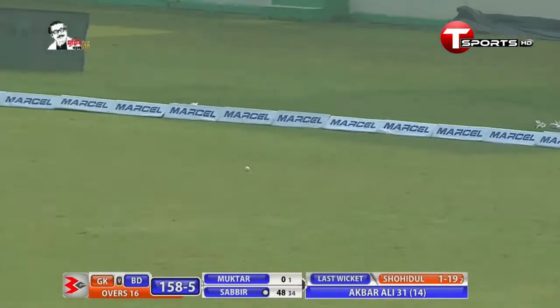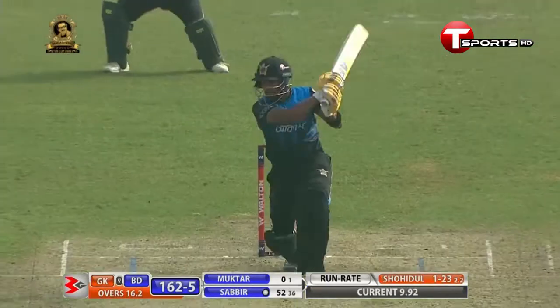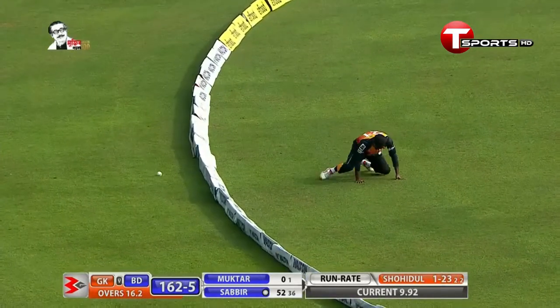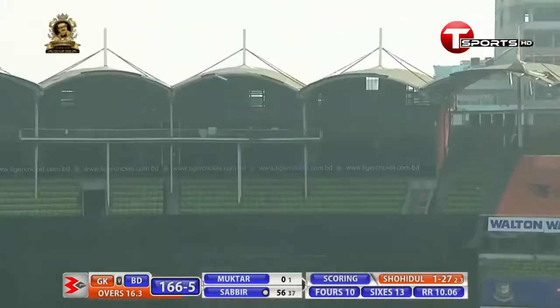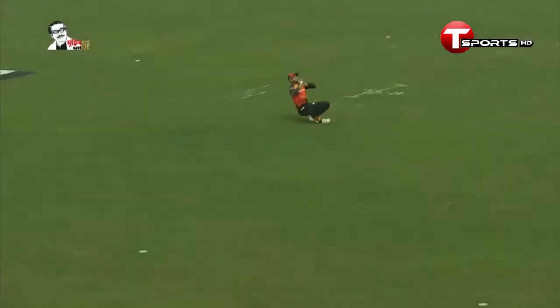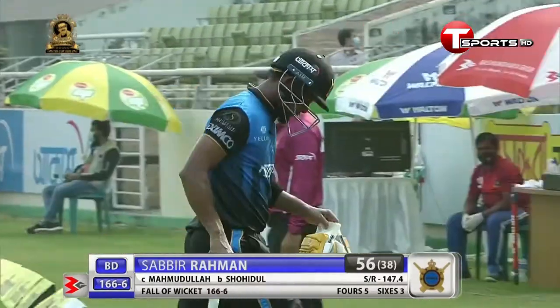Should get it easily. Slower delivery. There's a chance now. Mahmudullah is making a noise that it's out. He wants it to be taken. It's a good comeback from Shahidul Islam. Picks up his second wicket, an important wicket of Shabbir Rahman because he was looking dangerous. See the back of Shabbir Rahman for 56.